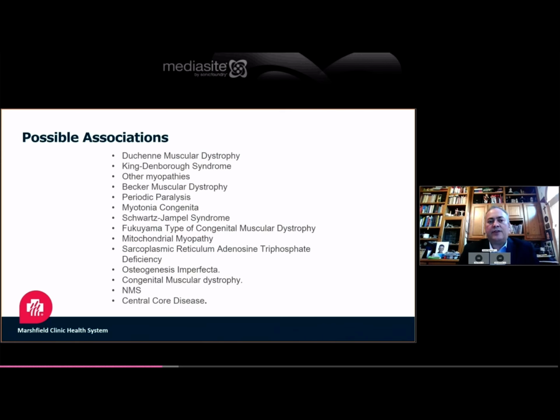There are other associations possibly. Now, for this large list, the ones that are 100% associated with MH are the very last one, called central core disease, and the second one, King-Denborough syndrome. The other ones are very highly associated, and when a patient comes in with any of these myopathies, we have to be very cautious and at times even treat it as if the patient had a history of MH, with a trigger-free anesthetic.